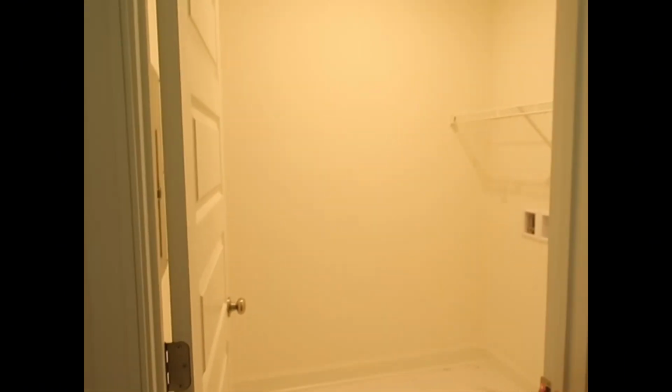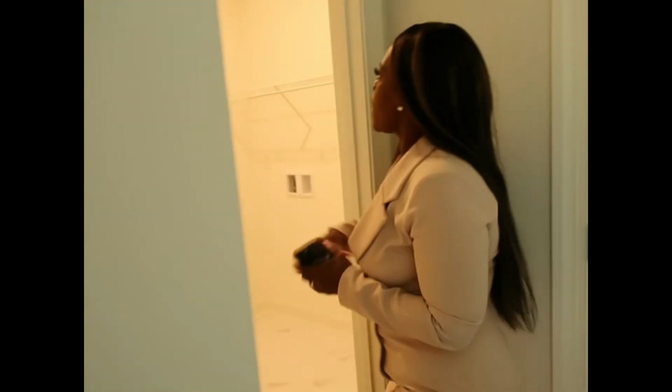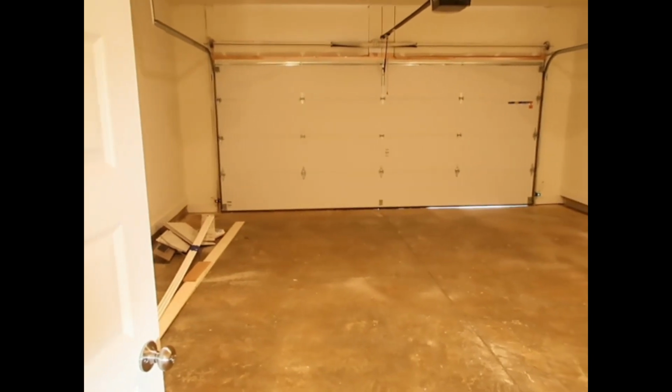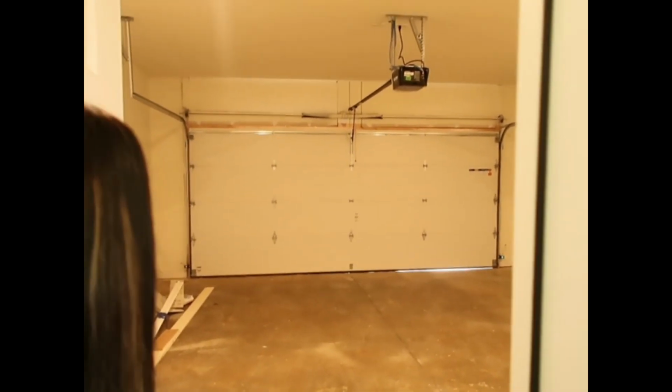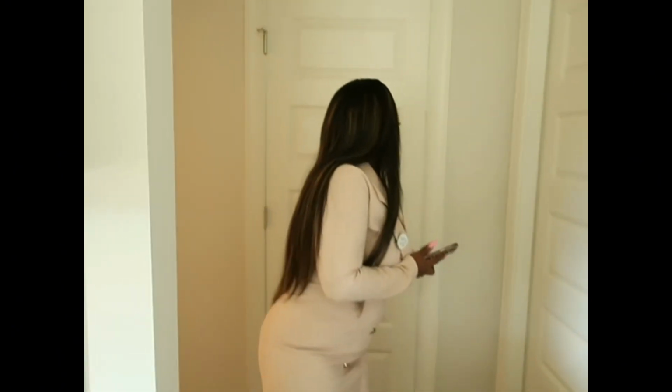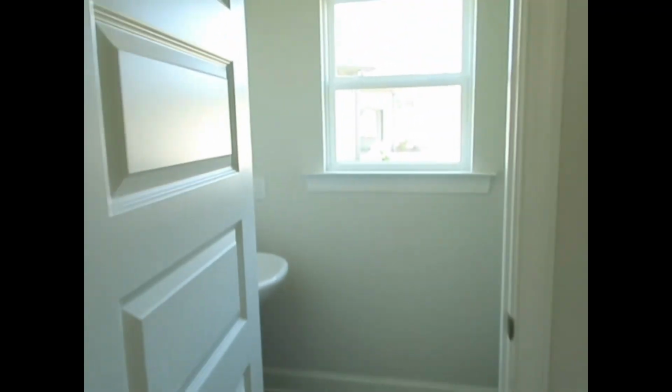Through here is your laundry room. I like how they put the tile in here because they usually don't do that, so that's a nice extra touch. You've got your fuse box on this side, washer dryer hookup with another shelf in here. There's also room in here to probably add a little bit more shelving. On this side, we have the two-car garage. It does come with the motor, which is a good thing, and two remotes when you close. And this house also has the half bath down here.